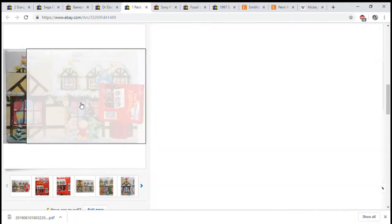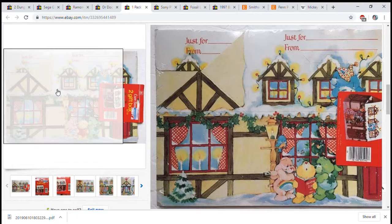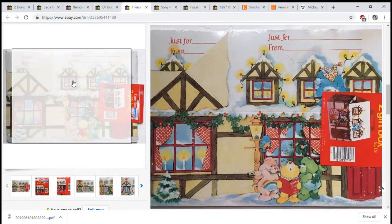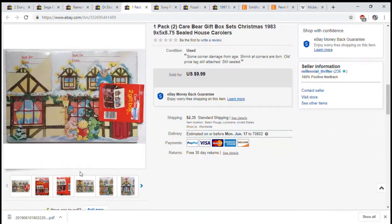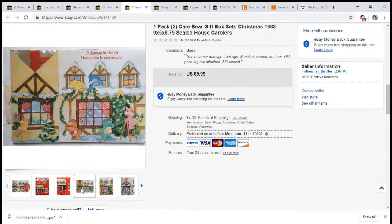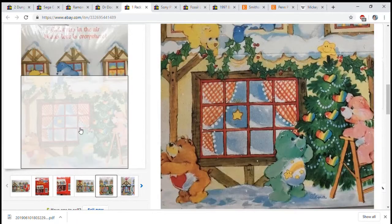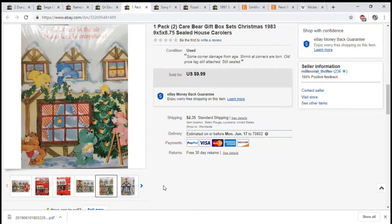Next item is another one of these Care Bear little gift boxes, sold for $10. This is probably one of the cutest that I had. Not that the other ones aren't cute, but I thought this was the cutest one. So, yeah, $10 plus shipping, and I paid like, I want to say, 60 cents for these.